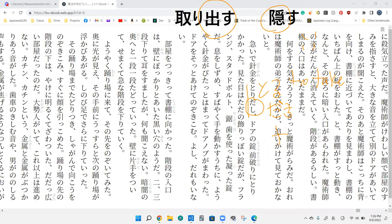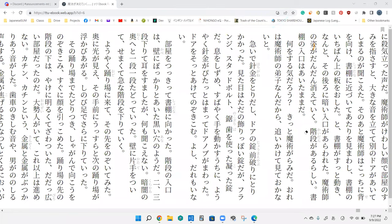Dasu means to appear. So if you take something and it appears, what does that mean? You took it out from somewhere? Yes. 取り出す means to take something out. So he could have had this in his boots or in his hair. He's a lockpick, and he hid his lockpicks in his hair or something somewhere. So he took them out. So he takes out his lockpicks.